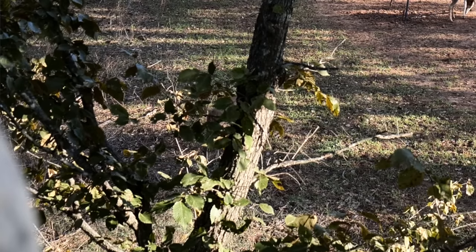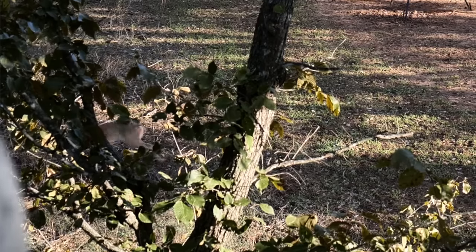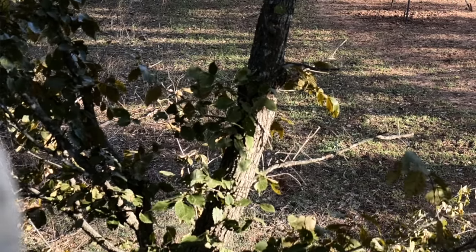So I watch back the video. It's a nice thing about filming my hunts. I can watch it back. I looked at the shot placement. It's a little high, but it should be high lung, like high one lung.